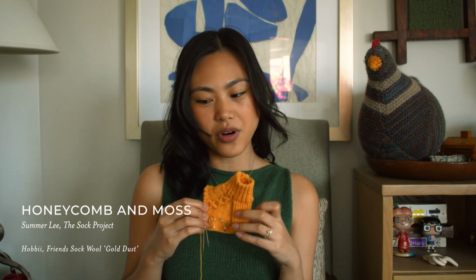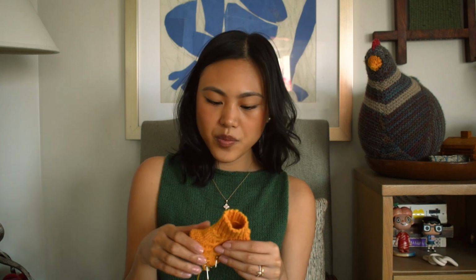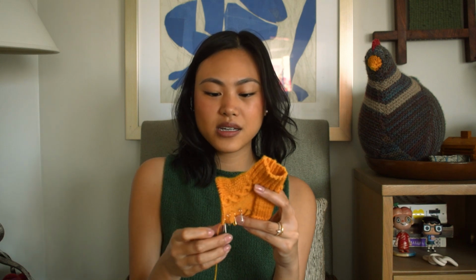This is a pattern by Summer Lee in her book called The Sock Project. And I am knitting these on 2.25 millimeter needles with 9-inch circulars. With the exception of the heel, I used a 2 millimeter needle, just because I don't have DPNs in a 2.25, and I thought that it would be better to have a tighter and more robust heel than a loose one. I am using the same yarn as Esther's Beak, which is Fern sock wool in the shade Gold Dust. And so far, so good. I'm really liking this pattern.